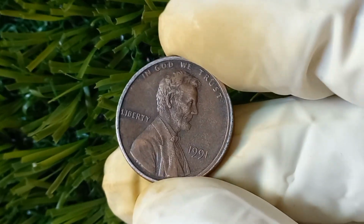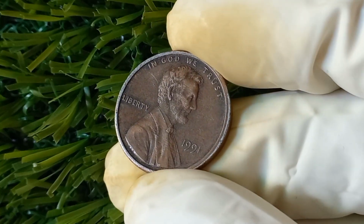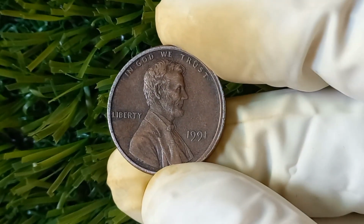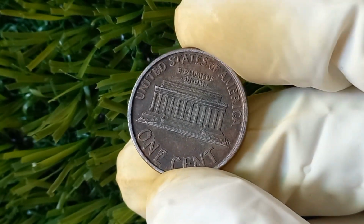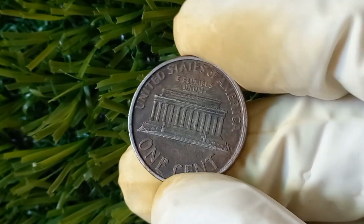Today, we're diving deep into what makes this particular penny so valuable, how to spot one, and of course, what you can do if you find one. I'll share a crazy personal story about a time I almost spent a rare coin without realizing it. Let's get into it. Now, most pennies from 1991 were made at either the Philadelphia, Denver, or San Francisco mints.